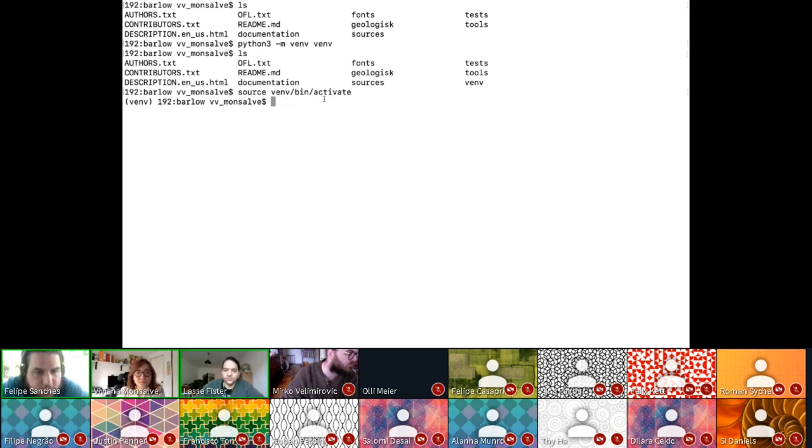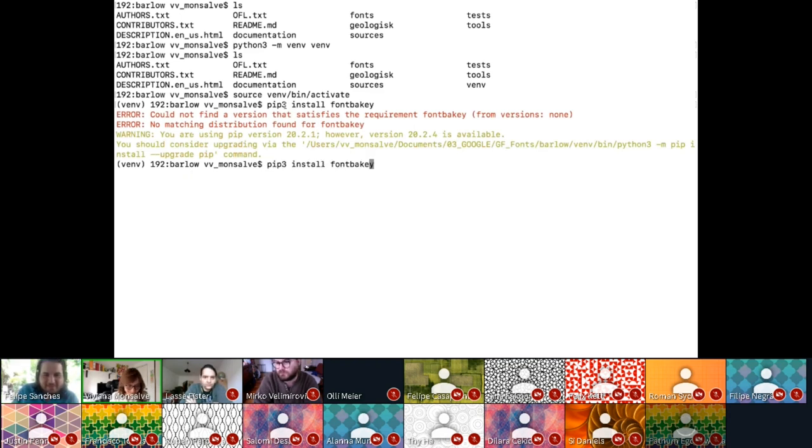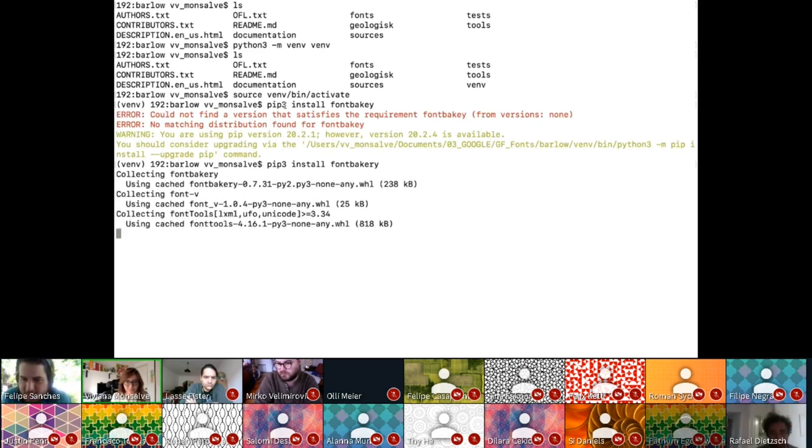How do you know that you have activated it? Because it has this message or this flag at the beginning of your line in the command line before your user. And once you are sure that you are there, you run the pip3 install fontbakery command. Oh, sorry, I missed one. Yeah, I have a typo. That could happen. pip3 install fontbakery, it's all good now, I think. So this is going to be the process.